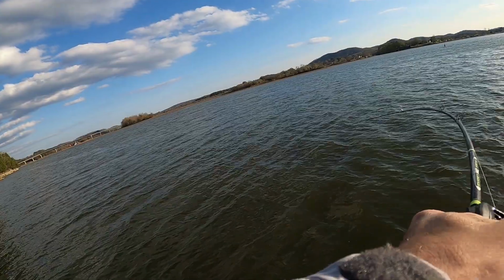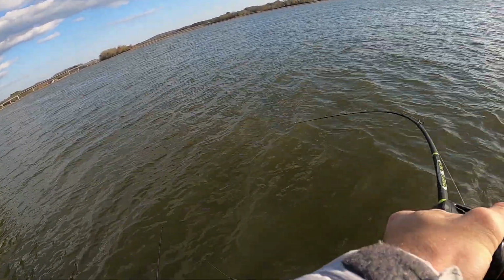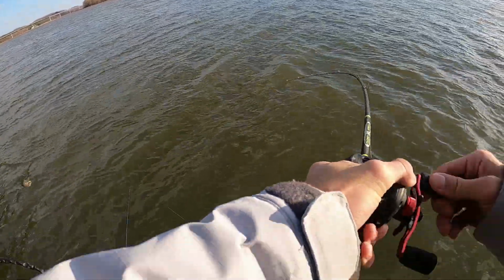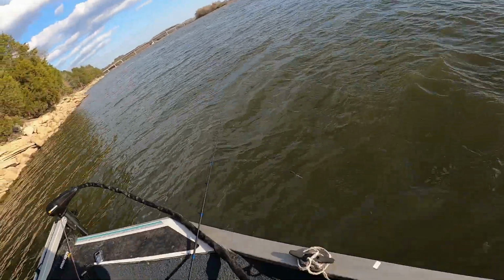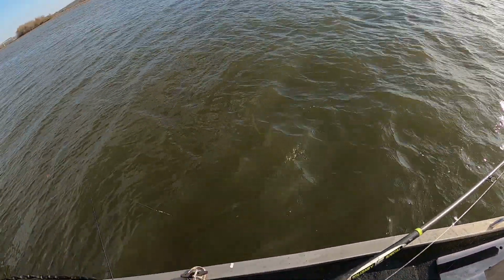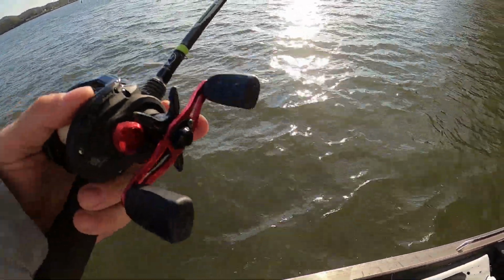No way, spinnerbait fish. Let's go! Decent fish too, guys. Oh yeah, like big fish. Oh yes. Oh my gosh. Come on! Yes! Yeah, no way! I did not expect that, guys. That's a tub. Come on. I love this rod, man.